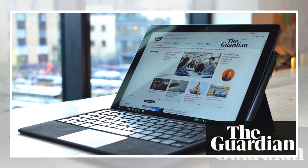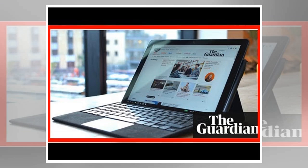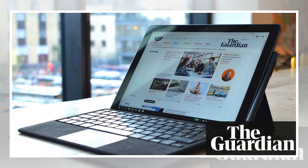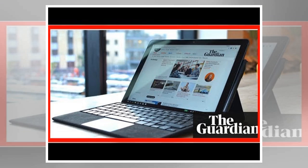Price: the V comes in several different processor and storage configurations and includes a keyboard and stylus in the box. To actually buy one you'll have to wait for a flash sale, and there is expected to be one this week. The V starts at €959 for the Core M3 version with 8GB of RAM and 128GB of storage. The Core i5 Y-series version costs €1,199 with 8GB of RAM and 256GB of storage.